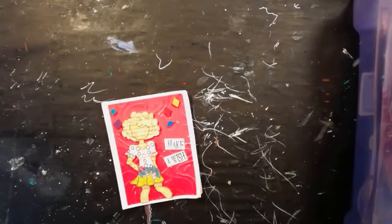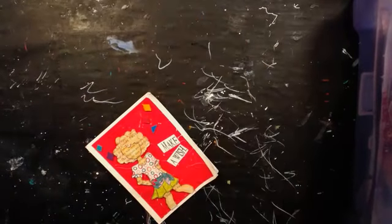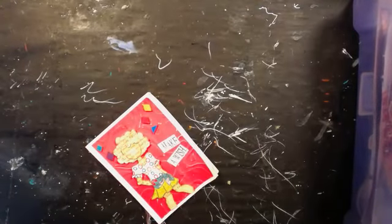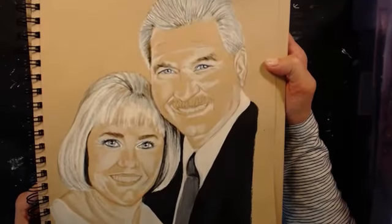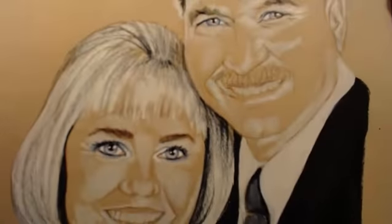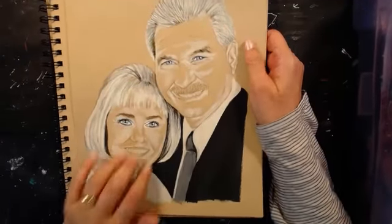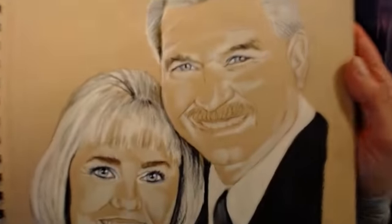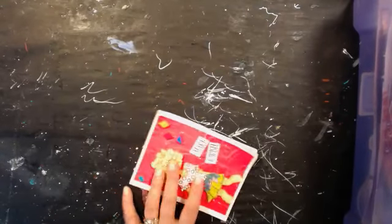So there's that. Then I'm working on a commission, and I did have permission to show this. It's a husband and wife, and this is as far as I got so far. I do have their eyes pretty well done in, but their skin, I haven't done anything to the skin except the white highlights. So this is a commission that I'm working on currently. So yeah, there's that. And I'll try to get that done this week.